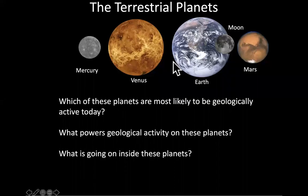Okay, so hi everyone. Today I want to talk a bit about the properties of the terrestrial planets. These are the four inner planets, Mercury, Venus, Earth, and Mars, and often the moon, Earth's moon, is given honorary planet status here because it's not that much smaller than Mercury and is also a big rock-rich round object.